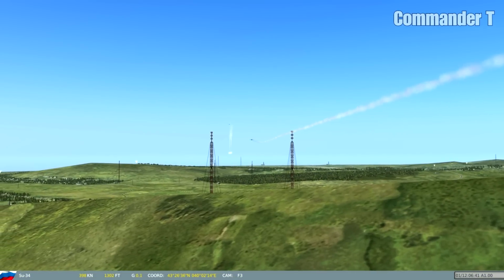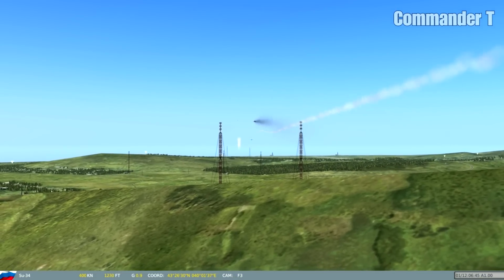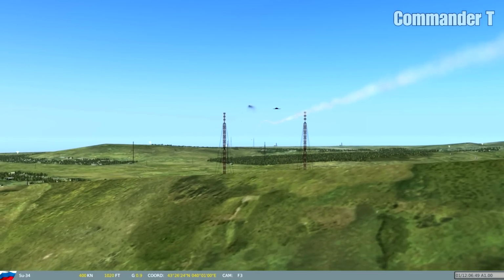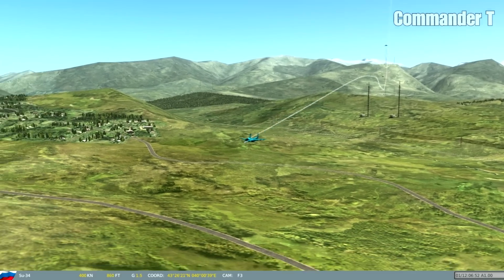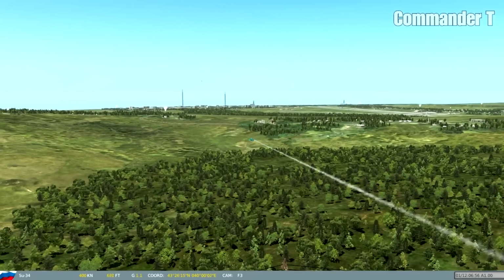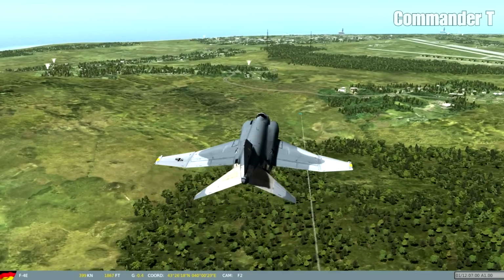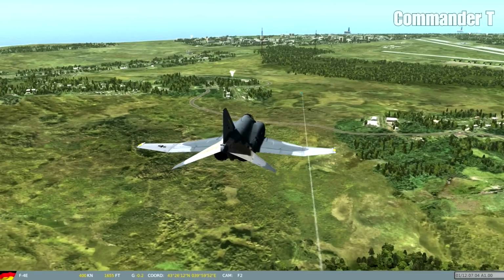Right, we've got the SU-34 in second place now, with the F-4 Phantom in third place and the F-117A Nighthawk in fourth place. Well, the SU-34 has taken the most damage here. It's still going, incredibly. It just goes to show it was designed to survive ground fire, being a ground attack craft.